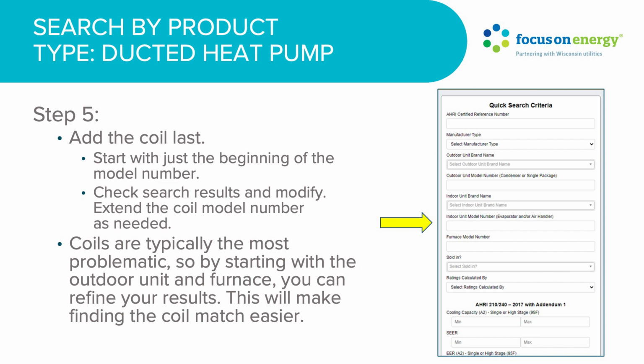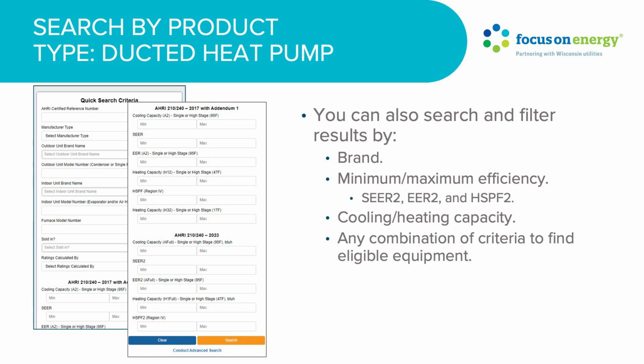This will make finding the coil match easier. You can also search and filter results by brand, minimum and maximum efficiencies, capacities, and any combination of criteria to find eligible equipment. This would help if you have an outdoor unit and a furnace in mind, but want to know what coil in combination will meet the Focus on Energy requirements or the federal tax credit requirements.